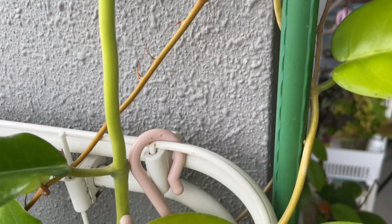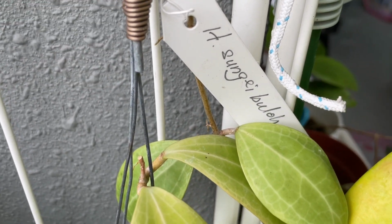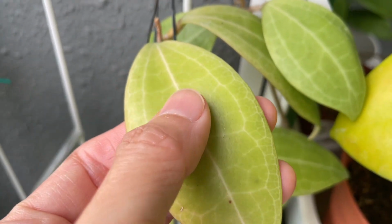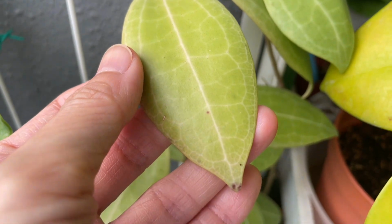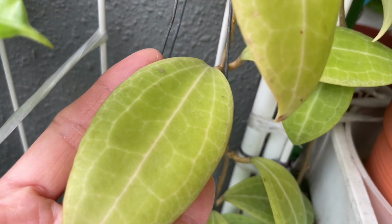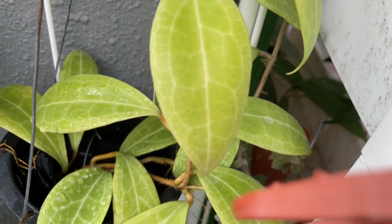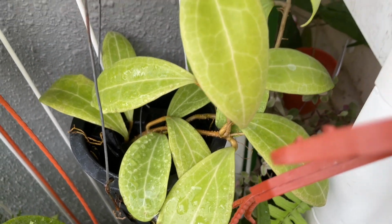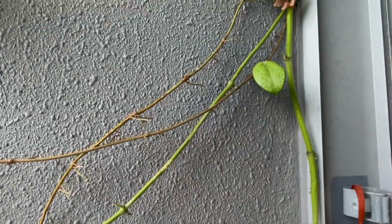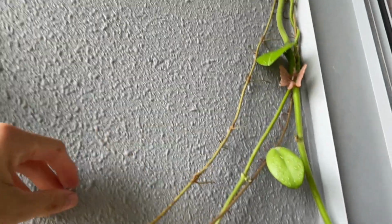And moving down over here, I'd like to share with everybody how the leaves look like. It is lime green in color because this area is pretty much exposed to quite a lot of sun, with really nice veining as well, as you can see from here. The leaves are pretty hard, and you can see it is quite a big plant as well. You see there's some wild growing vines going upwards. Hoyas are just having a whale of a time climbing up my wall.